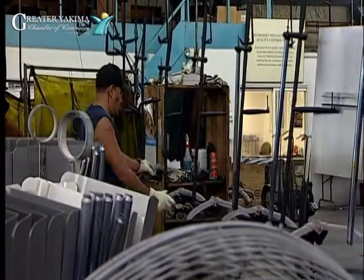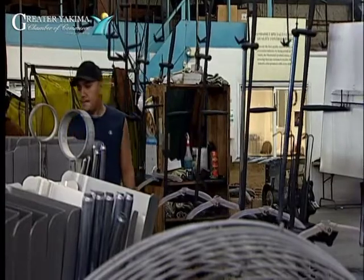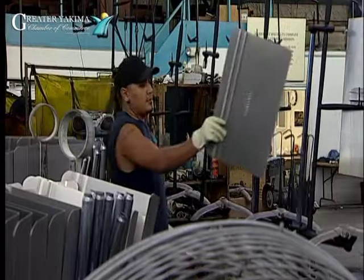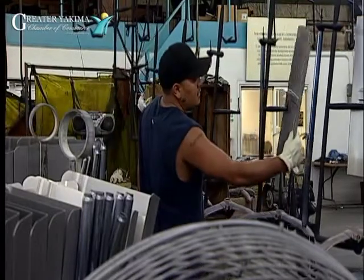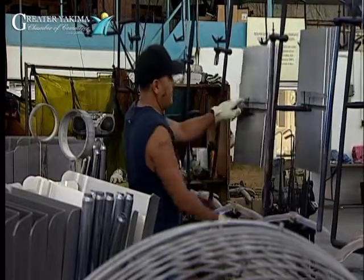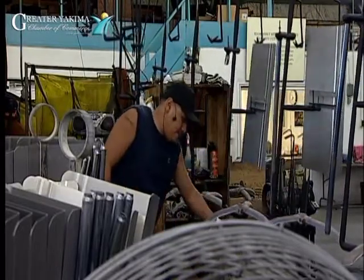Well, Mauricio is taking the parts that have been dried now and putting them on our conveyor. This conveyor, again, it'll be holding the parts until they're completely done. And the next time they'll be touched, it'll be to put them in the containers in the final stages before they go in the container.